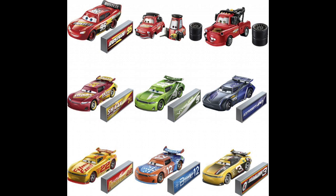I feel like they're always changing up McQueen for these toy lines, and they're always changing up the other next gens, or oftentimes they do. Jackson Storm really gets the short end of the stick a whole lot. I wish they could have done more with Jackson.